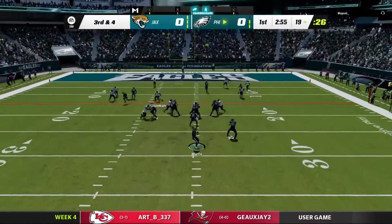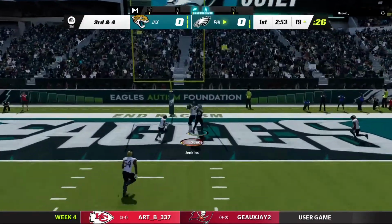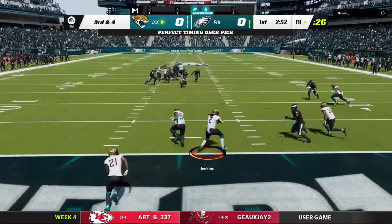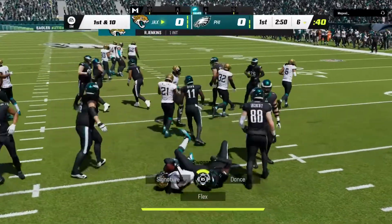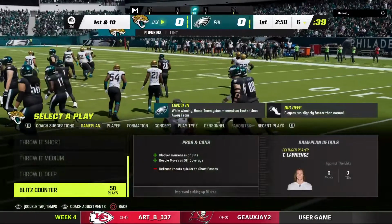They'll fake the give to Sanders, and now Hurts. And it's intercepted at the goal line. Rayshawn Jenkins picks it off. And the Jags are going to take possession here at their own 6-yard line.